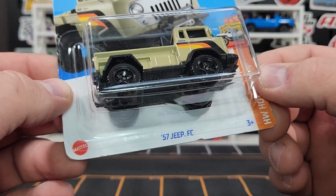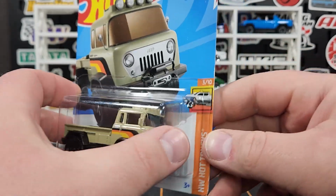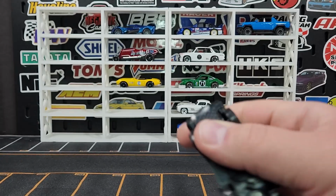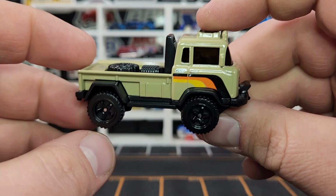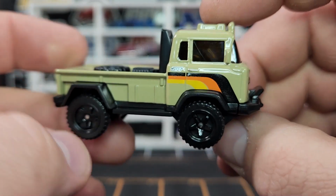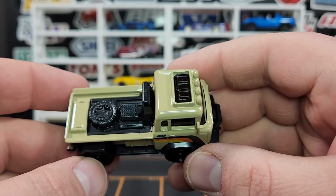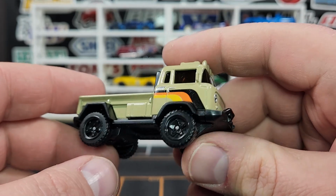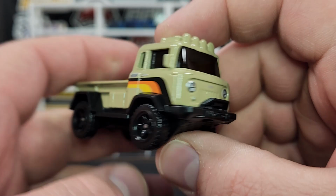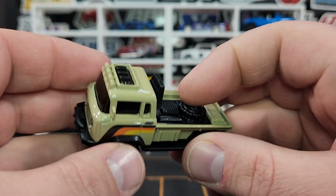All right, recolor for the 57 Jeep FC. This is the second deco we're seeing. Debuted in blue last year for the end of 2023. First recolor in kind of brown desert style. Looks good. Got your Jeep logo right there on the side. Looks pretty good. The black, orange, and yellow over tan. And then, of course, the black interior, black base, black wheels. Prints on the front look good. Just say Jeep on there. I like those details. No prints on the back, but we got some prints on the front, so I'll take that. It's pretty good.